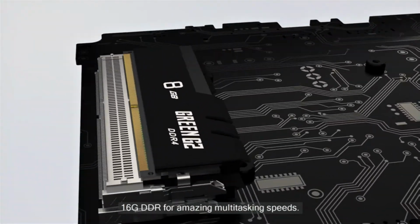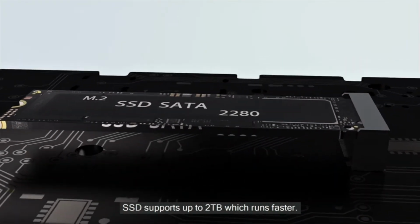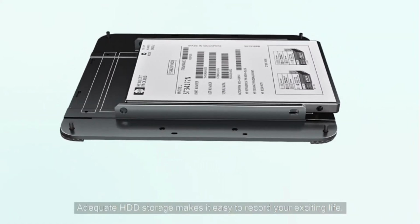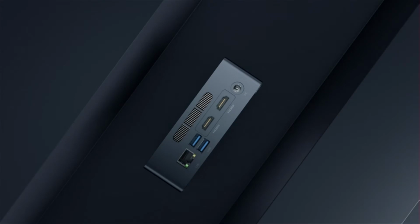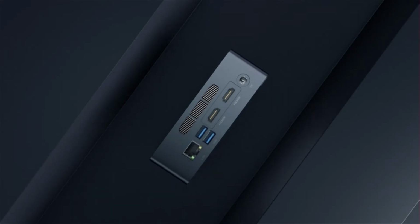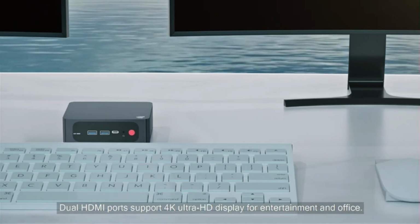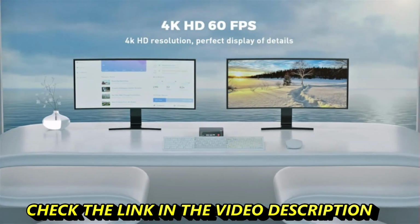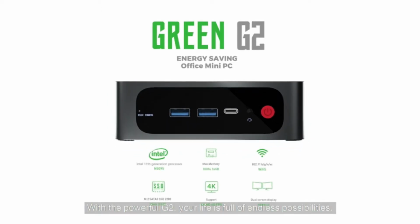16GB for amazing multitasking speeds. SSD supports up to 2 TB which runs faster. Adequate HDD storage makes it easy to record your exciting life. Multiple interfaces enable you to stimulate your creativity. Dual HDMI ports support 4K Ultra HD display for entertainment and office. With the powerful G2, your life is full of endless possibilities.